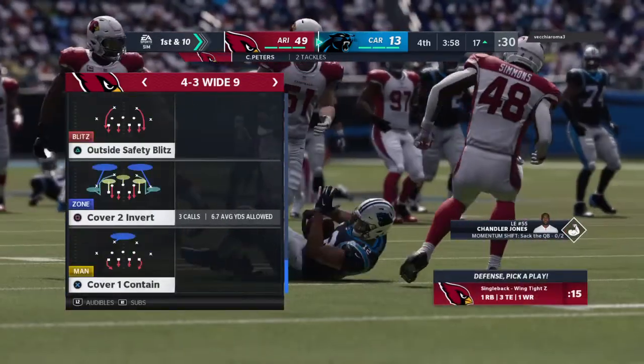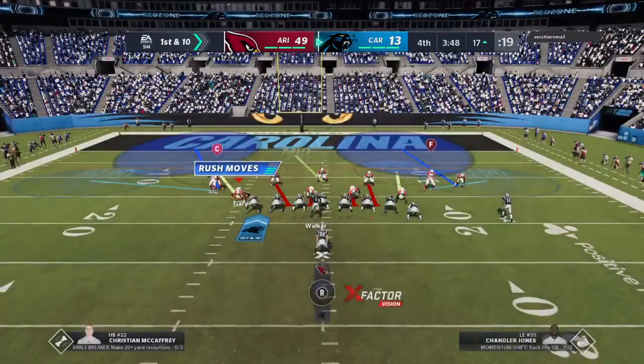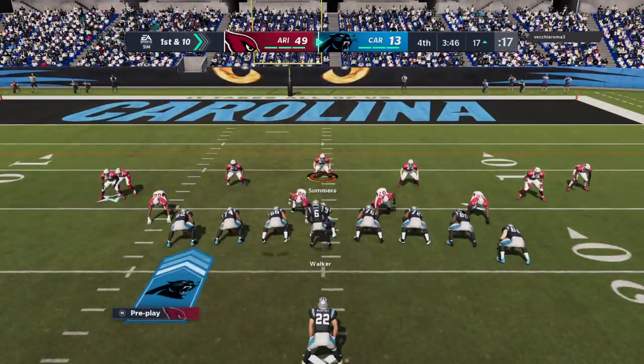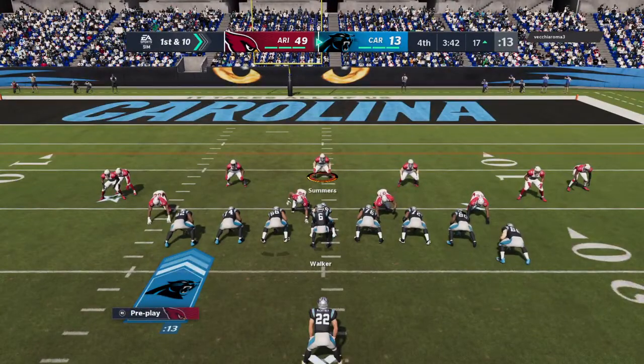He has taken some real punishment in this game, but still standing in the pocket completing that one. He's a flat-out warrior. There's no question about that. How about him stepping up into the teeth of the rush and delivering there for that big strike and that big pickup?